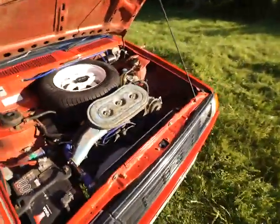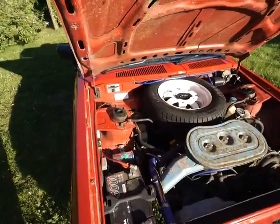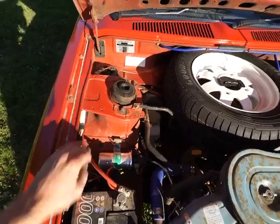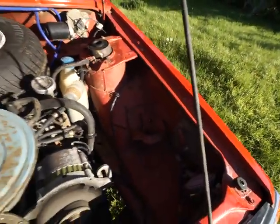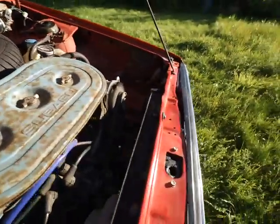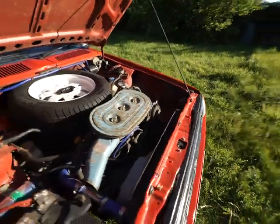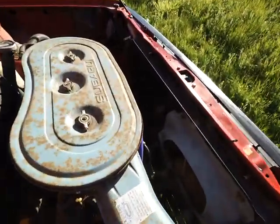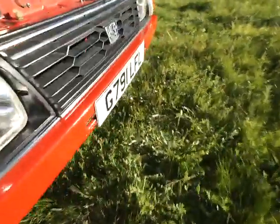So the engine runs nice and sweet, really smooth. You can see there's no rust in the engine bay. Tops are all nice and clean. Everything's kind of as it should be. And I don't know how easily you can see down here, but that's a bit dark.